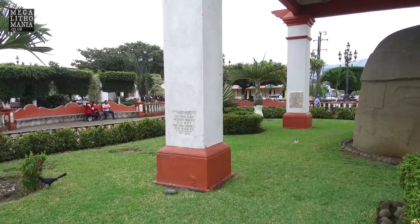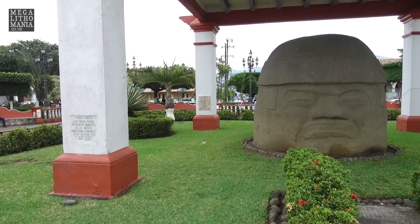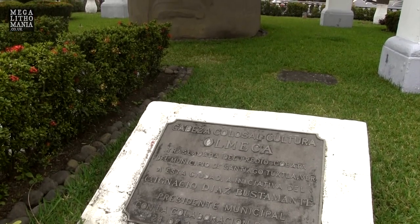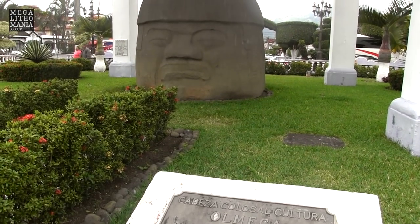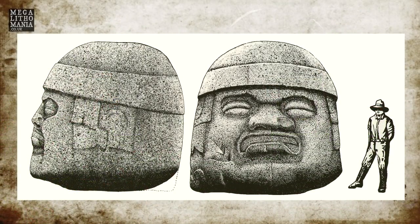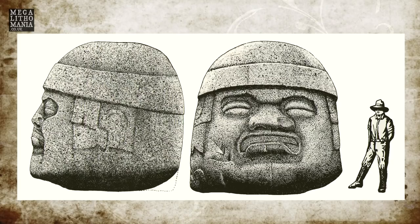Okay, so we're here at Santiago Tuxtla Central Square. Excuse the music. Behind me is the largest Olmec head of them all. This is from La Cobata, which is a few miles from here, and it was discovered in the 1950s by a bunch of students who were having a break from some excavations and sat on this large piece of stone, realized it was a bit too smooth, and did a little bit of excavation and found that it was in fact an Olmec colossal head, the largest of them all.